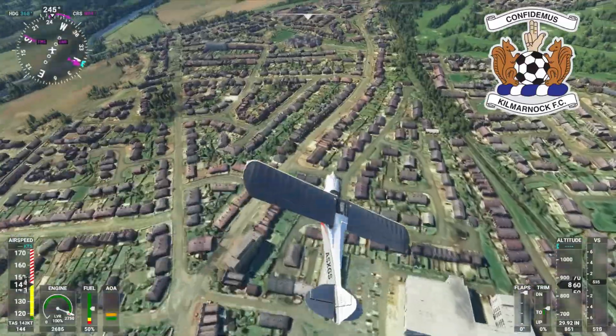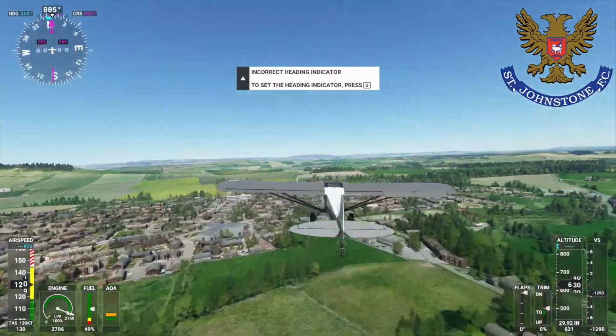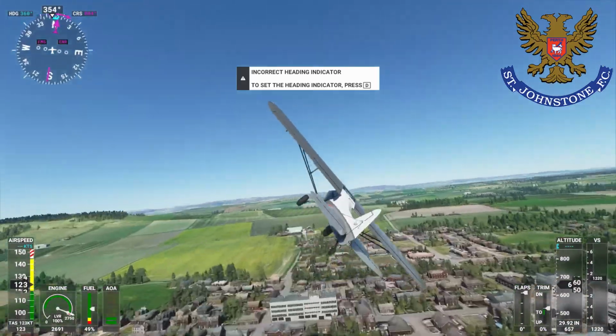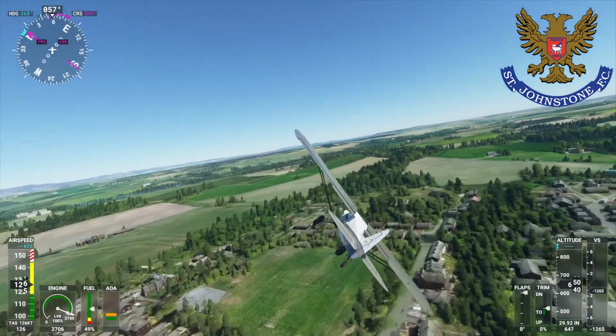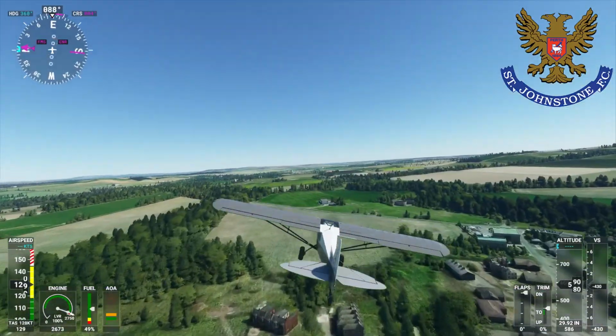Boom. St Johnstone's next up. I couldn't find this one, so I'm just going to presume it's this patch of grass in the middle of this land somewhere, because honestly I couldn't find it. I've no idea where it is. I did notice a football pitch like here in the middle of nowhere, so maybe it's something to do with that. Maybe the map's just not been updated or something.